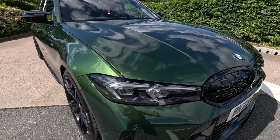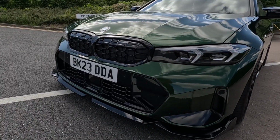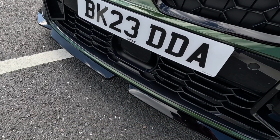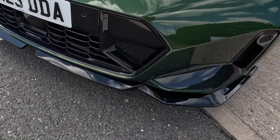From the front end, it's an LCI model, so you've got the matrix LED headlamps. It's an M340d, so you've got this kind of honeycomb design grille. It does open up when it needs cooling, and around the bottom end of the bumper, you've got this individual kind of splitter, which is an aftermarket one, which I think looks really stunning.